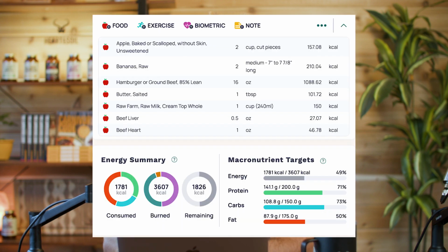2 cups fresh baked apple, 2 raw bananas, 1 pound of ground beef, 1 tablespoon of butter, 1 cup of fresh raw milk, 0.5 ounces of beef liver, and 1 ounce of beef heart. This gets her to about 141 grams of protein, 108 grams of carbs, and about 90 grams of fat for a total of 1,781 calories.